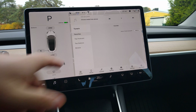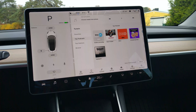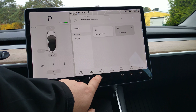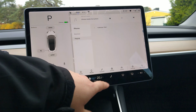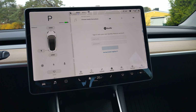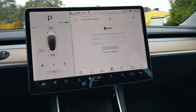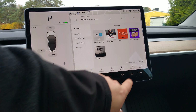And now, you see, I have also this TuneIn. From before, I had just radio, and it had DAB radio and the phone connection, like Bluetooth streaming. Now I have karaoke. I have Spotify. I suppose here I have to use my premium account. But that is no problem. I'm not used to using Spotify. Anyway, let's see. And I have this TuneIn. Let's see. It works.